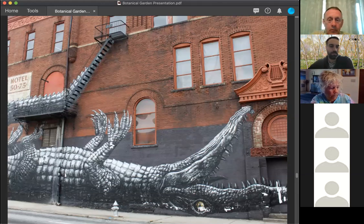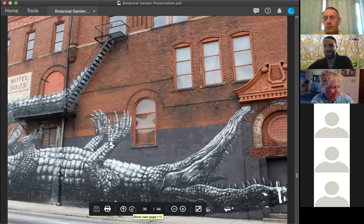That alligator belongs in Florida. It does. And maybe it is. I don't actually know where this image is from. Hopefully somewhere where there are alligators. I don't know. It's brick. Yeah.